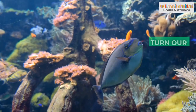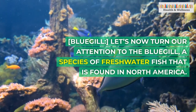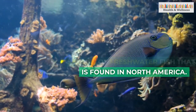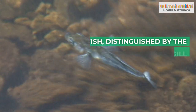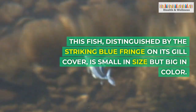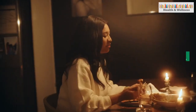7. Bluegill. Let's now turn our attention to the bluegill, a species of freshwater fish that is found in North America. This fish, distinguished by the striking blue fringe on its gill cover, is small in size but big in color.